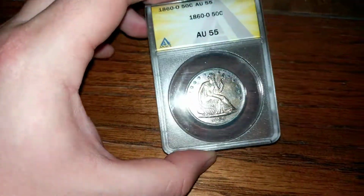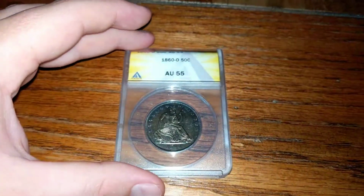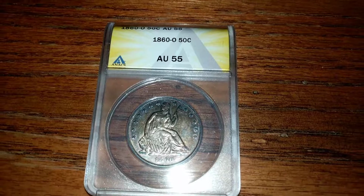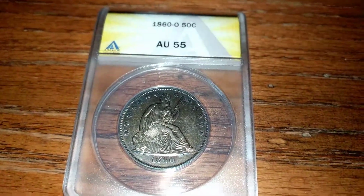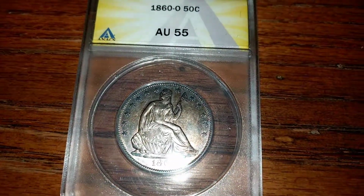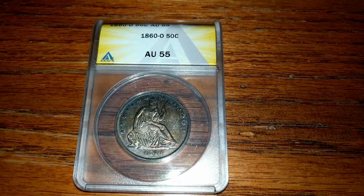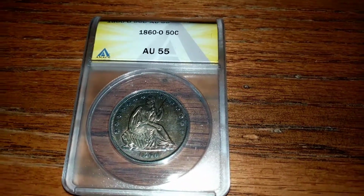All right, this is very heavily toned. It isn't eye appealing unless you're sitting here looking at it. And in the holder, it really took away from being able to show the tone off. You can kind of see it there. This is the 1860 O seated half, and it's a beast of a coin.